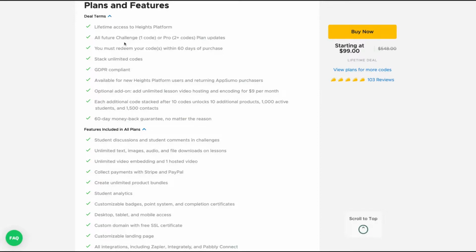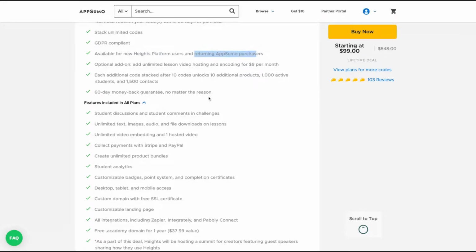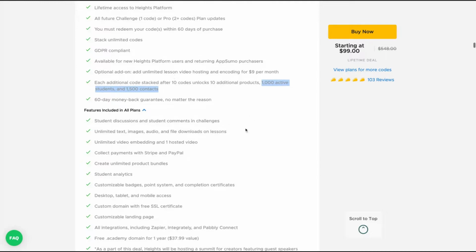Here you get the Challenge plan with one code, and with two codes you get the Pro plan. So it's a good deal to get at least two codes. It's available for new Heights platform users and also returning AppSumo purchasers. If you already got the deal, you can stack, and with each stack you earn more active students and contacts. So per stack after 10, you get 1,000 active students and 1,500 contacts, which is a lot. It works really well if you stack more. I'm planning to stack more codes.